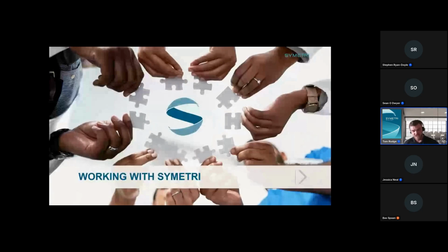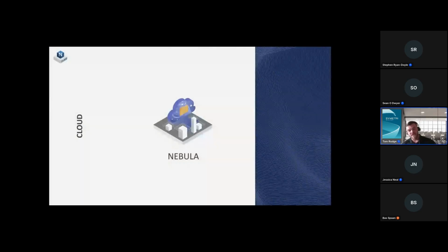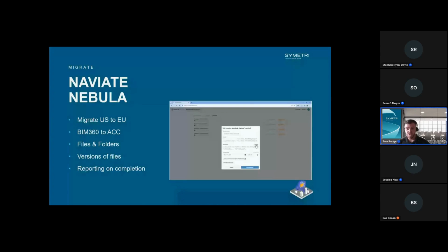So with these considerations in place, they came to Symetri to look at possible solutions out in the industry and what could be implemented to work as efficiently as possible, but also to make sure they could do this securely. And this is when Symetri recommended a solution called Navigate Nebula. The reason why Symetri suggested this solution was down to the following points. With the need to move data from the US or Australia to the EU, Navigate Nebula could help in this aspect. And being able to do this, but also vice versa, meant it could be seamlessly done, moving that data from one server to another with no issues at all.